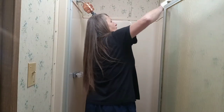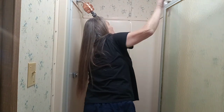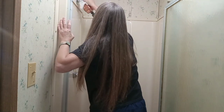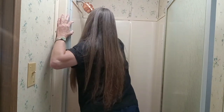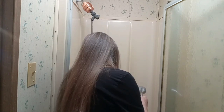Before I get sweaty, I'm going to dry dust up here. Probably need to get a new filter for that too. Now I'm going to rinse it because it's got cat litter in it, where I keep my cat's litter box.